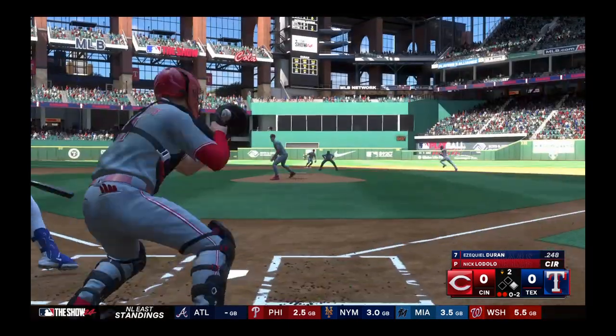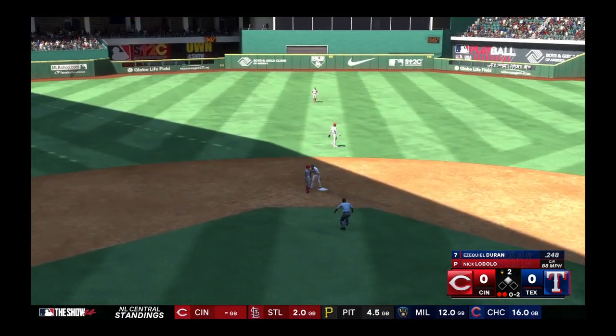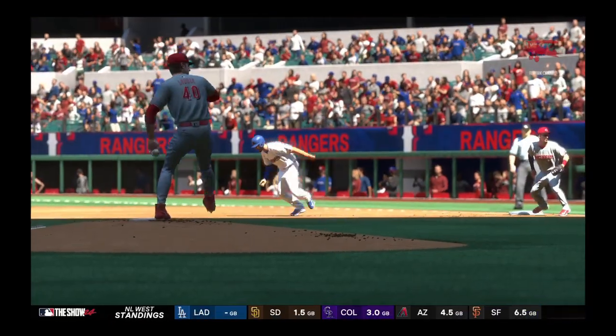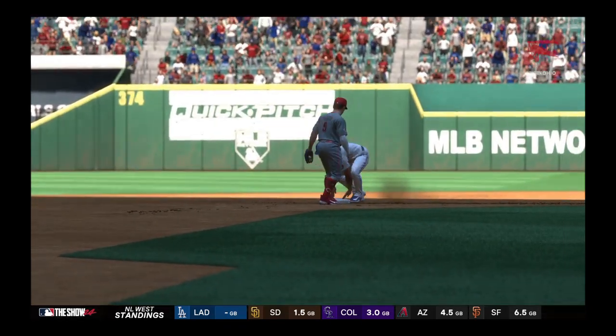Semien runs. Pitch in for a strike. Throw, safe. That's a stolen base. You know what? I like the aggressiveness right there. It looks like it's going to be tough to score in this one. Really good pitching so far. So why not try to put some pressure on him and see if you can steal the bag, get into scoring position.